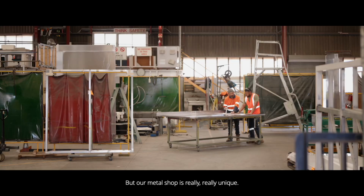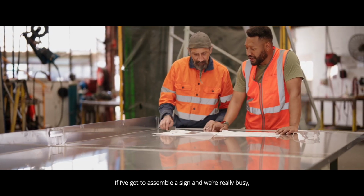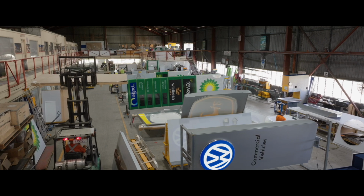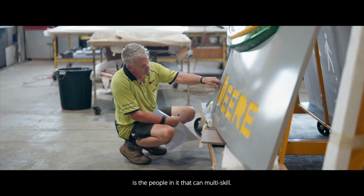But our metal shop is really, really unique. If I've got to assemble a sign and we're really busy, then I expect my sheet metal workers to come over and have the skill to be able to help assembling that sign. The success of this company is the people in it that can multi-skill.